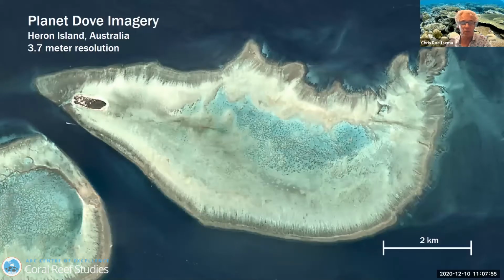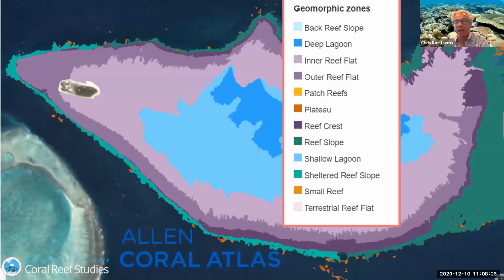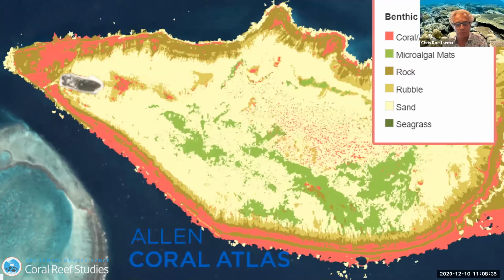So what's the Coral Atlas? Well, most of you in Australia probably know Heron Island, and several of you have probably done research there. This is just an example of one of the reefs that is visible in the Planet Dove imagery. It shows a high level of detail. For Heron Island in the UNEP layer, this is the extent of the map of the reef, and this is the level of detail available. With the Allen Coral Atlas, we aim for Heron and all the reefs in the world to get this level of detail for geomorphic zonation, and this for benthic composition.